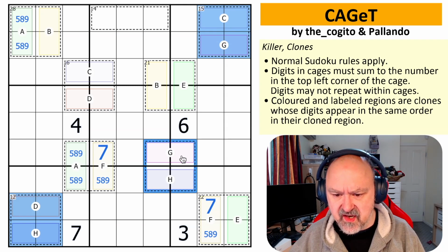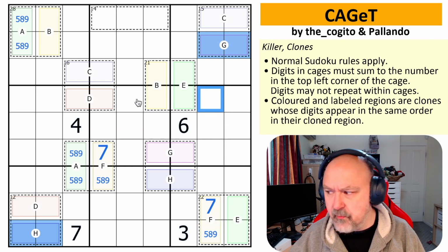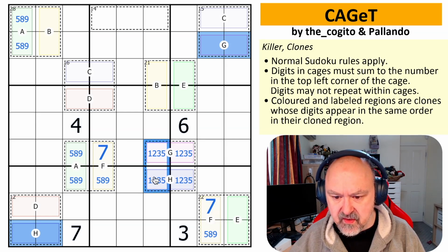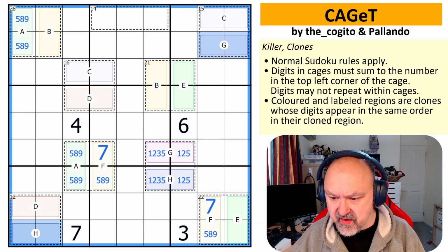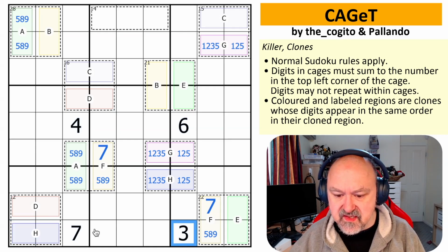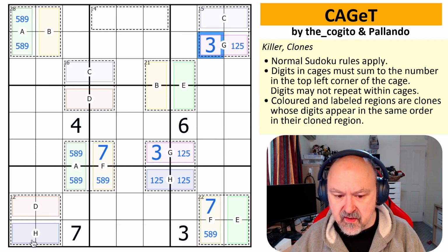So this is an 11 cage, because if I subtract C and D again, then what I'm going to end up with is 27 minus 16. So this is an 11 cage, which is 1, 2, 3, 5. So there's no 3 in here. And I can get rid of all the colouring again. So G is, this is 1, 2, 3, 5, and this is 1, 2, 5. This can't be 3, so there's no 3 here. So this is a 3. These are 1, 2, 5.